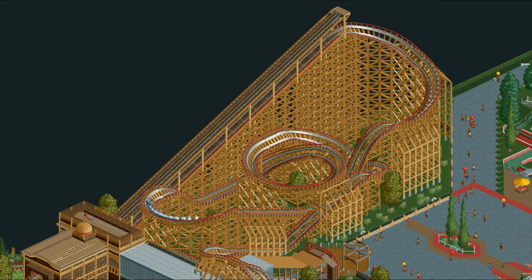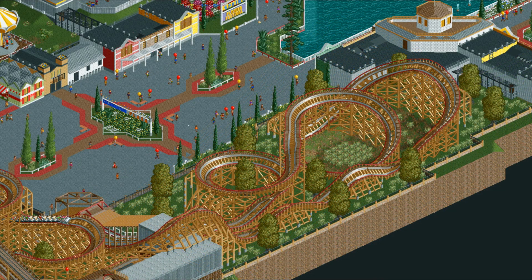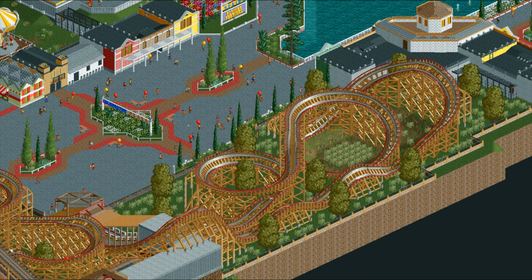This was easily the best execution when it came to the coaster. There are custom supports made on this that must have taken a great deal of time, which came with an amazing end result.